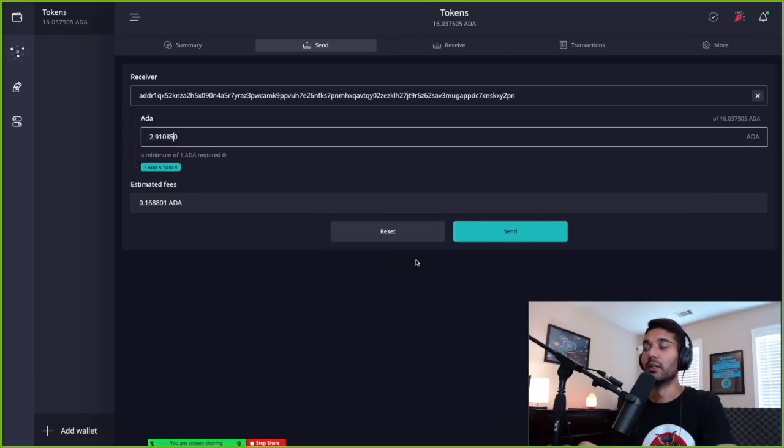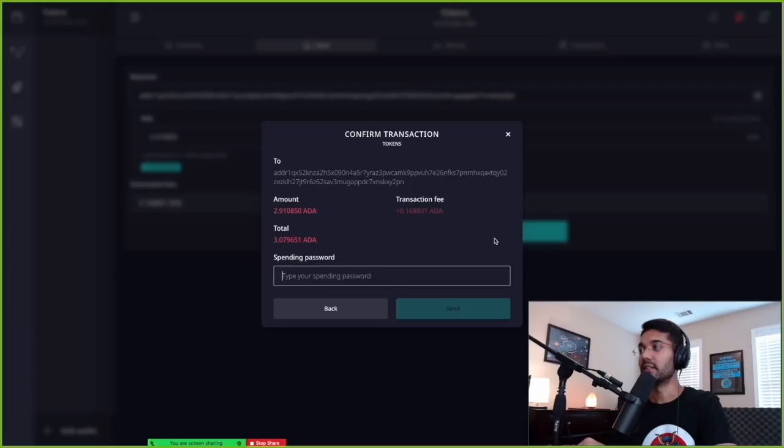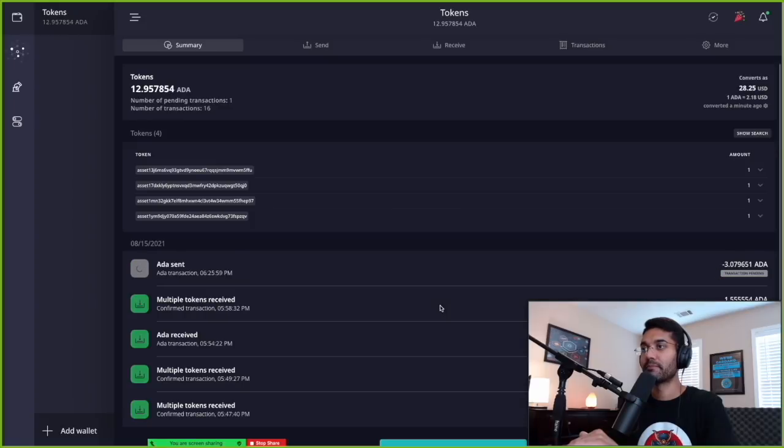Excellent. Okay, so now we click on send, and type in our spending password. After you've typed in your spending password, we click on the send button. This has generated the transaction. This ADA is used to send the transaction to connect your wallet to the Cnft platform. You are going to receive this ADA back. There's a small amount of dust used for the transaction fee, but aside from that, you're going to receive this ADA right back to your wallet.